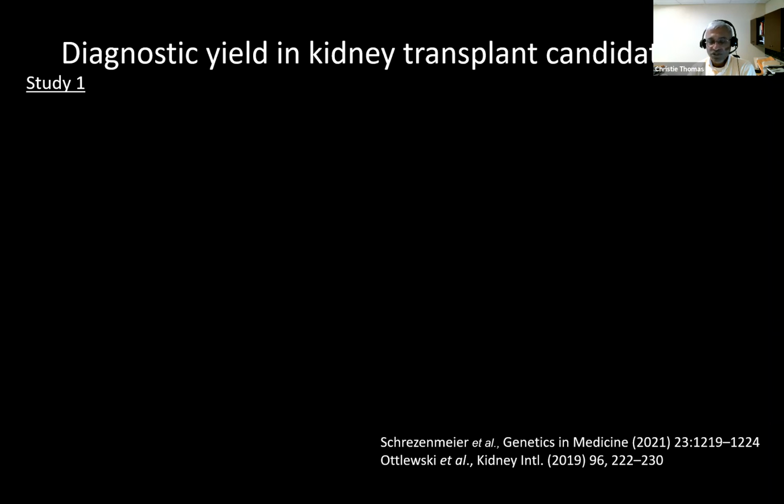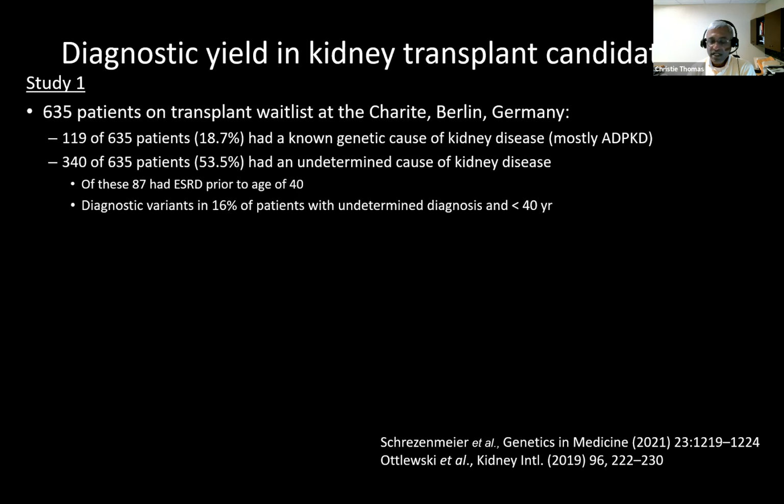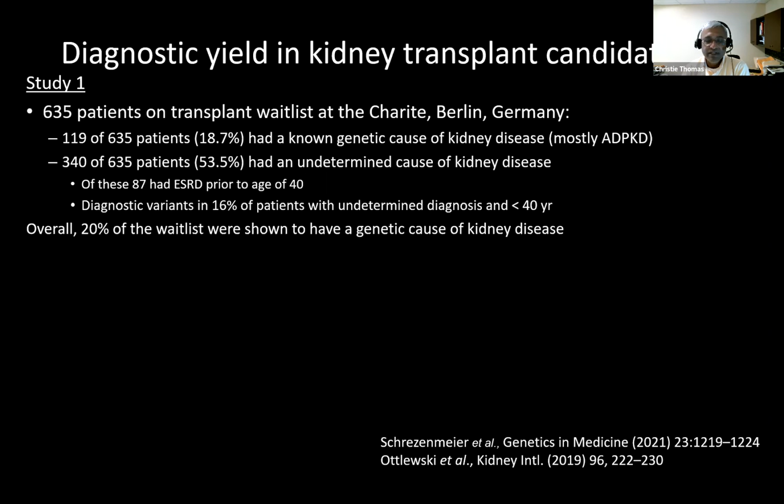So there are 2 studies that I want to mention to you. The references are at the bottom of the slide. The first comes from Berlin, Germany. It's a single transplant center study of 635 patients. 18.7% had a known genetic cause of kidney disease, mostly ADPKD, but half of the total number had an undetermined cause of kidney disease, and they took a select subset of those that had end-stage renal disease prior to the age of 40 and found that 16% of them had an undetermined diagnosis, and they found diagnostic variants in that many patients. So overall, in that wait list, even though they were selectively testing only a fraction of the total number, 20% were shown to have a genetic cause of kidney disease.